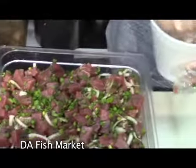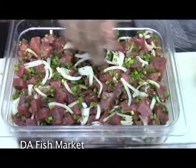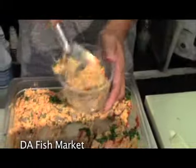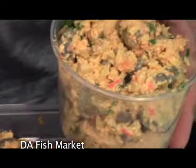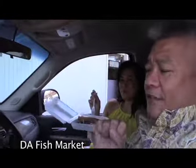It's like lomi lomi, the poke, so yummy. And then you put the toppings on there, like the green onion. Gotta have the presentation look good. And that's how you end up with this good tasting poke from Johnny's hands, always wearing the gloves, as you saw, into our tummies.